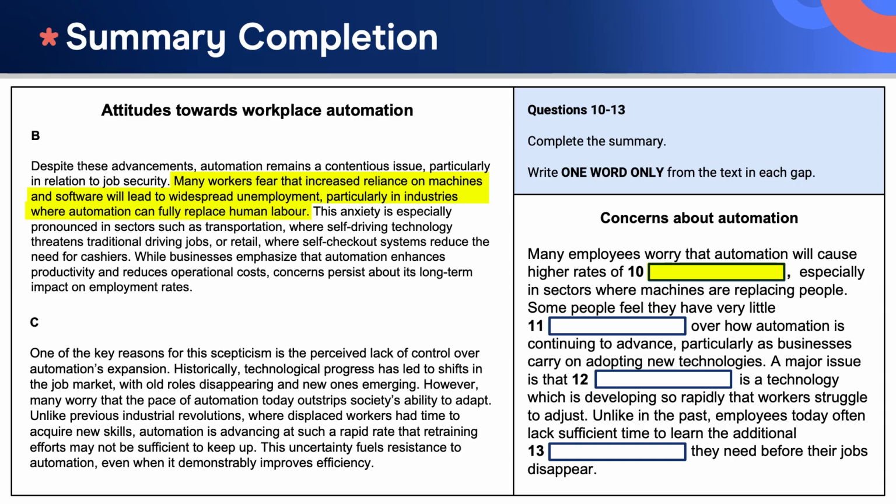We need a word to come after rates of. The correct word from the passage is unemployment. Many employees worry that automation will cause higher rates of unemployment, especially in sectors where machines are replacing people. There were a couple of other possible answers from the passage that look like they might work in terms of the meaning here. One was in paragraph D, which is job losses, and the other in paragraph E, which is reduction in workforce. But neither of these fit this question because only one word is allowed. Being familiar with the phrase rates of unemployment also helped to confirm this as the right answer.